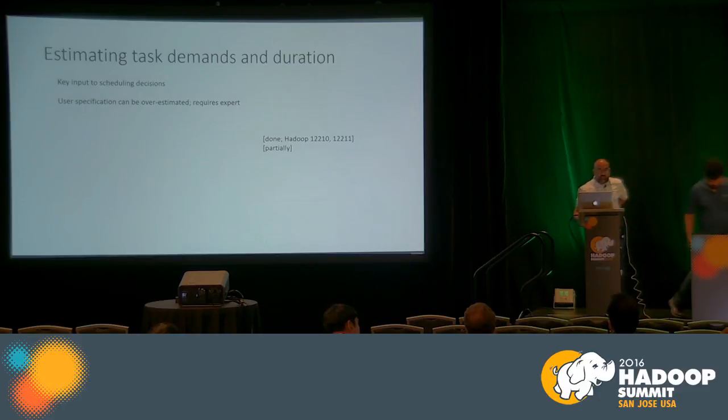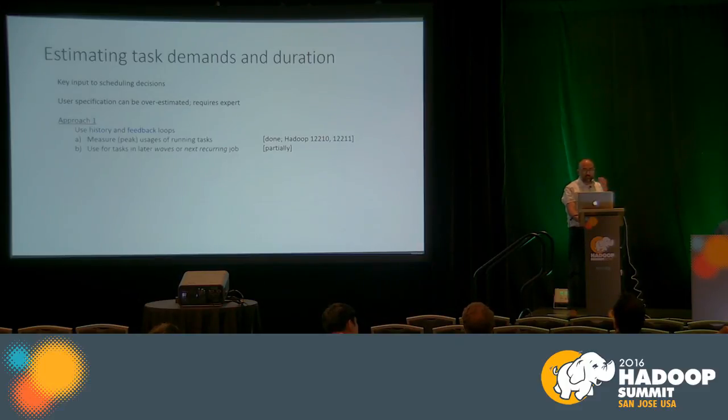So you must be wondering, how do we get this right in practice? Estimating task demands and durations are key inputs to the scheduling decision. Hadoop already lets people specify the cores and the memory they use. In practice, they're overestimates. For network or disk and other things, it's a little harder to estimate a priori based on your job and it requires an expert.